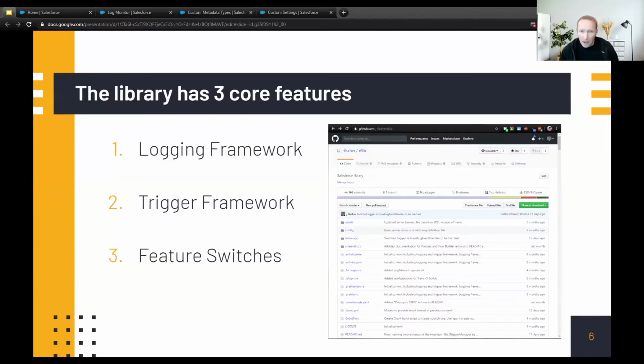So right now, the library has 3 core features. That's a logging framework, a trigger framework, and feature switches. Now, you might say, hey, logging frameworks, trigger frameworks, those things exist already. And that is absolutely true. And there's some really good examples out there in the field. Feature switches, I haven't seen a framework for it yet, but that doesn't mean that it doesn't exist.